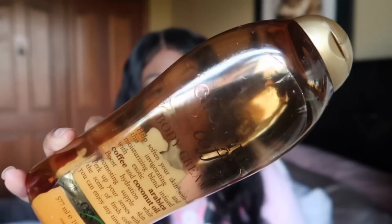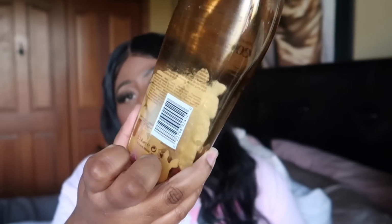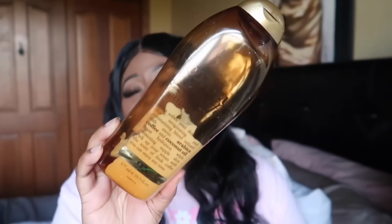I finished my Coconut and Coffee body cream from OGX. This one is definitely a pain to rub in the skin, but I did really enjoy the scent. So I am kind of on the fence about whether I would pick this one up again or not. But as for right now, I have my Coffee and Whiskey body cream, so I don't really need that one. I kind of would use the Coffee and Whiskey in place of that, but who knows?